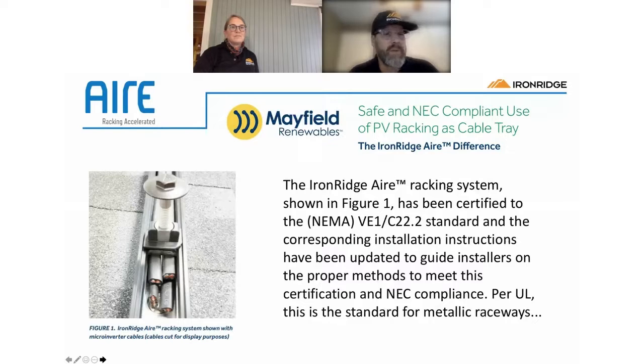This is important because we knew that Aire would be used to route wires. We certified Aire as a metallic raceway. Doing things the right way is in our DNA. Aire is the first and only rail platform to have obtained this certification. I'll give you a second if you want to read that slide.